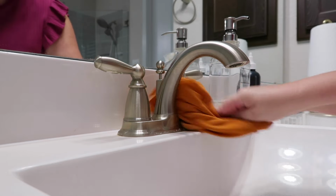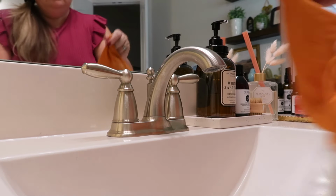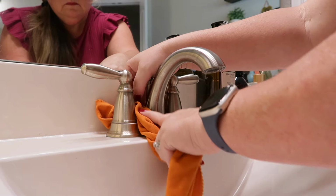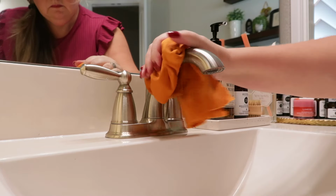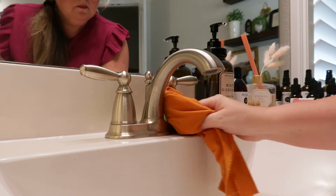But also be sure that you're doing your towel bars. That gets a lot of fuzz on there. The toilet paper holder, especially, gets a lot of fuzz from the toilet paper. So go ahead and be sure that you're getting all that shined up. And then you can take this and put it into the washer and wash your cloth.